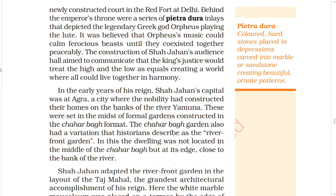The construction of Shah Jahan's audience hall aimed to communicate the king's justice, which would treat the high and the low as equals, creating a world where all could live together in harmony. Pietra dura is colored hard stone placed in depressions carved into marble or sandstone, creating beautiful ornate patterns.